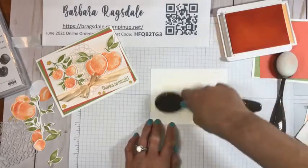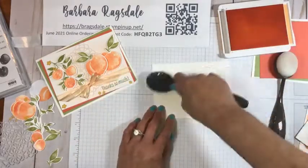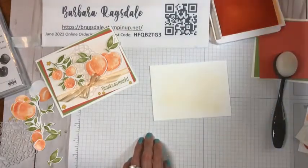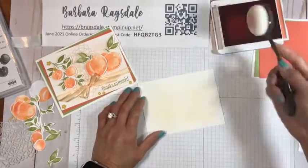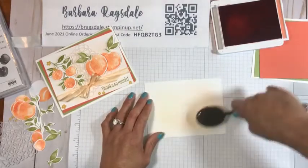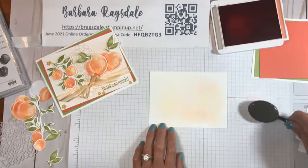And I started out with Pale Papaya. And then once I'm satisfied with the amount of shadow that I have on my card, which I think is okay, I think that one's good. We're going to start in with the Calypso Coral. So I have Calypso Coral. That one would be dark, so I am going to tap off and then go over what I went over. Give it a little kind of a blushy color on top of that.